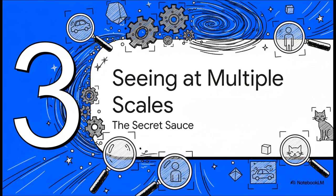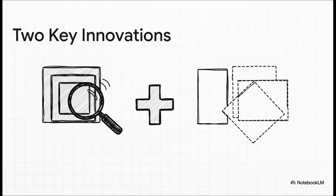This is where the real magic happens. It wasn't just one simple trick. It was a combo of two incredibly smart innovations that let SSD be both crazy fast and super accurate. Let's take a look at how they pulled it off. All right, the two big ideas are called multi-scale feature maps and default boxes. These two concepts work together, and they're what let the network find objects of all different shapes and sizes, all at the same time, without needing that slow, separate guessing step.